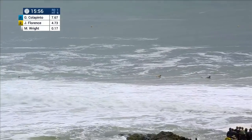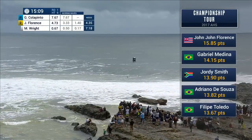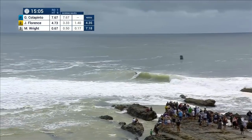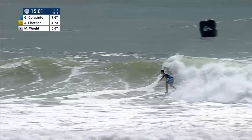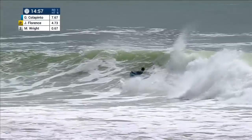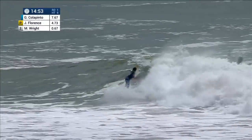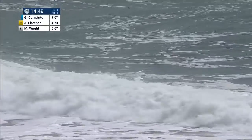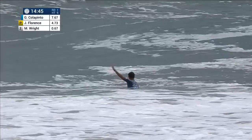John, last year, taking down the world title, obviously with great form. Focusing on the numbers, John is such a high-scoring athlete, 15.85, setting that mark from last season. Back to action with the rookie from San Clemente, Griffin Colapinto, looking very comfortable in the CT jersey. Big throw tail reverse. Nice climb just to kick out, because he had multiple turns before that reverse to back up the 7.67 on wave number 2.